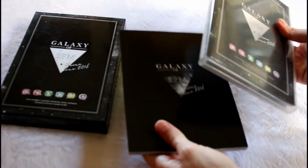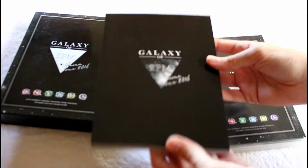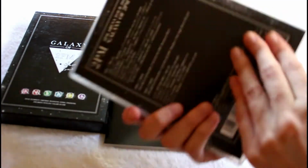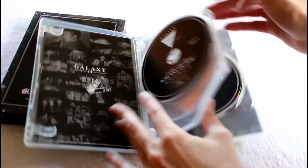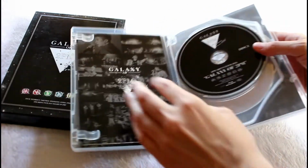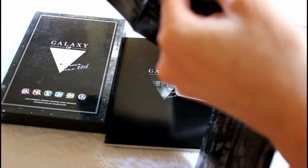And so inside you'll have a nice thick photo book. These typically have about, I think, 80 pages in length. And then the tray that houses the discs. So disc 1 is the Blu-ray, and then you have the 2 DVDs here. And then inside is a mini poster.